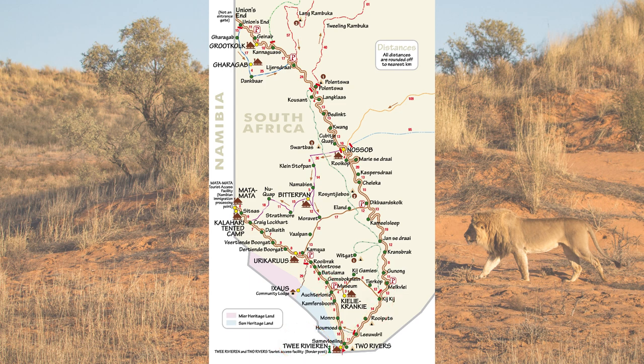And then I'll choose one camp where I stay at least 3 nights somewhere along the Nossob riverbed, whether that be Rooiputs, Nossob or Grootkolk. And then I'll spend at least 3 nights somewhere along the Auob riverbed. And that could be in Mata Mata, Kalahari Tented Camp or Kielie Krankie.